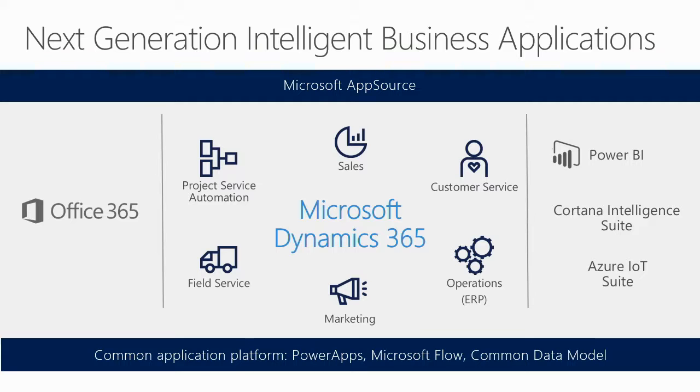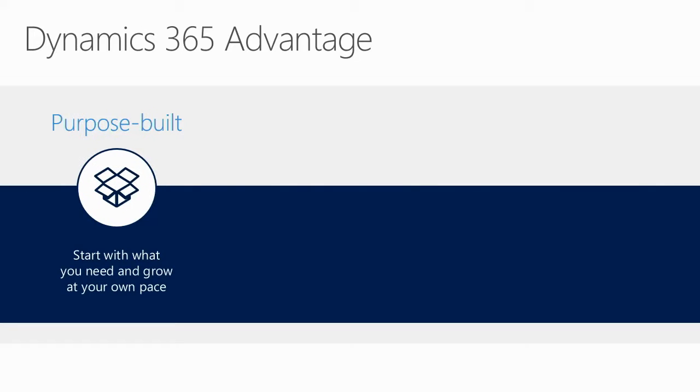And really, that's it in a nutshell. But let's try and bring it to life a bit. We've talked a little bit about business process. Before we do that, let's look at the advantages for you. Firstly, you can start small. So your customers can start with just the app they need and then grow with that.